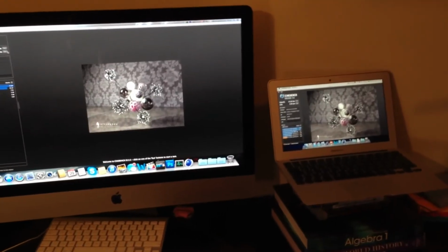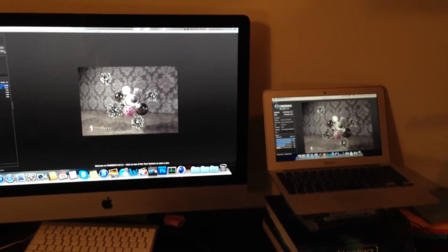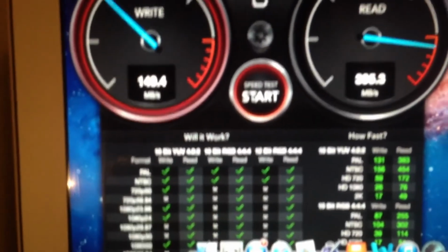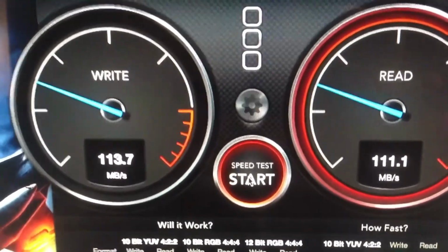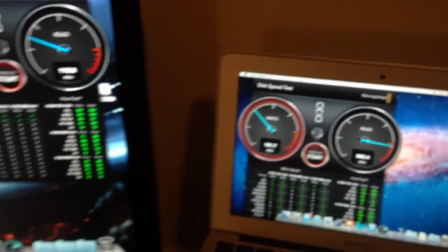So we still have one more test to do, and that is really a significant one, because that basically tells how fast your computer is overall. So let's just get into that. So this is a disk speed test made by Blackmagic Design. As you can see, on the left we have the iMac, on the right we have the MacBook Air. The MacBook Air gets a really good score of 150 for writing and about 400 for reading. That is a really powerful SSD there, and the iMac is stuck around 110 for reading and writing.